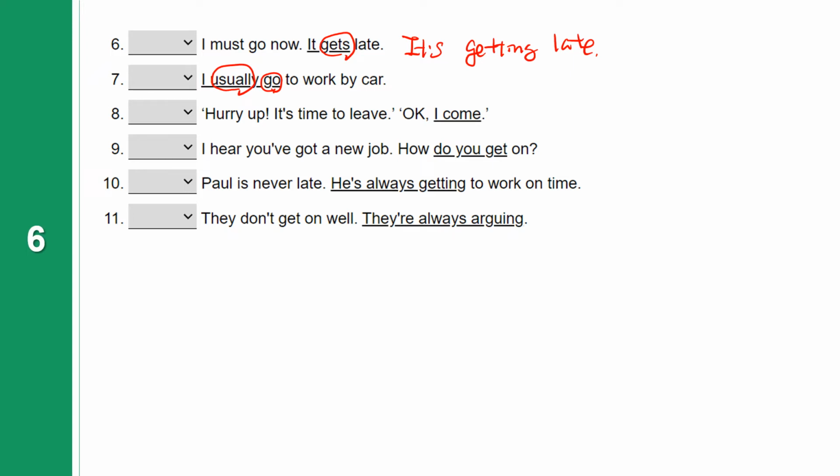Hurry up. It's time to leave. Okay, I come. Now I am moving at the moment I speak, so I need to say, I'm coming. I'm coming. And number 9, I hear you've got a new job. How do you get on? So here, you need to say, how are you getting on?